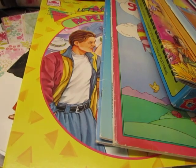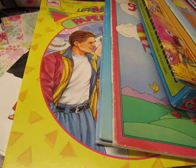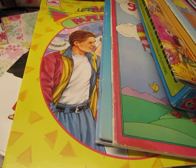Hello everyone. I thought I would take you along with me as I begin a new journal. I had already started working on it, and then I thought this is a fun and different kind of journal, and I thought it would be fun for you to come along with me.